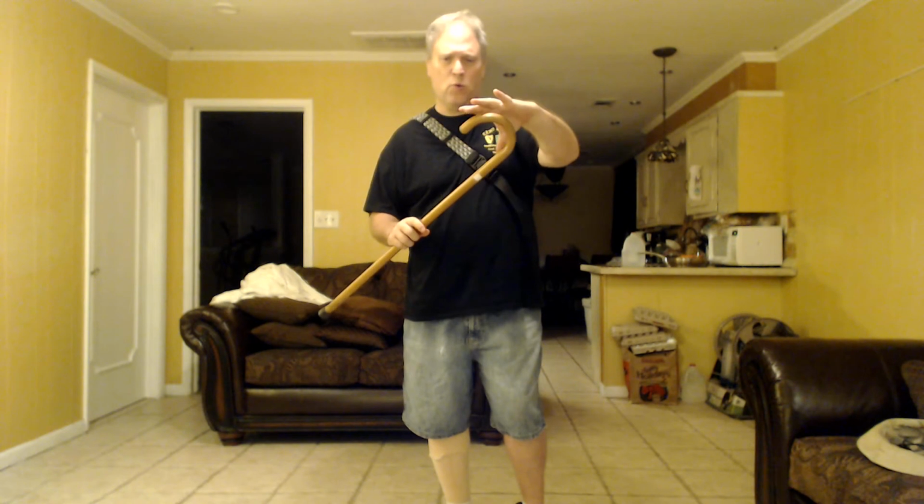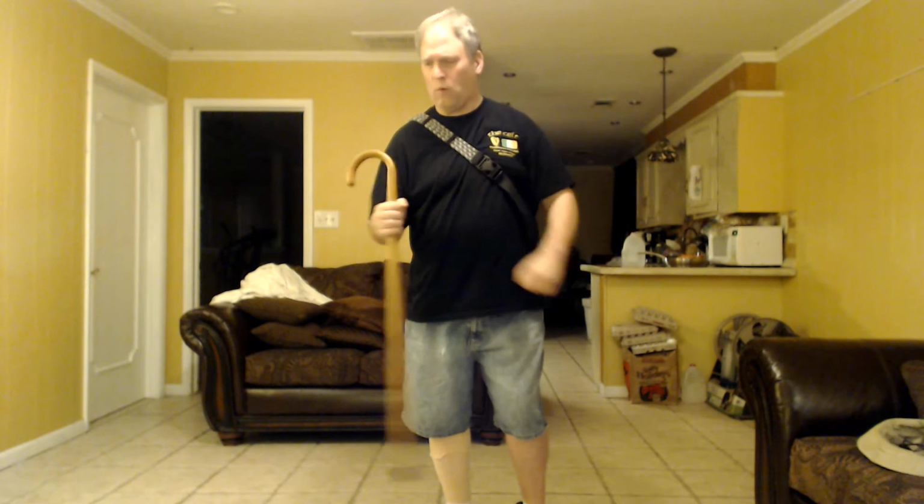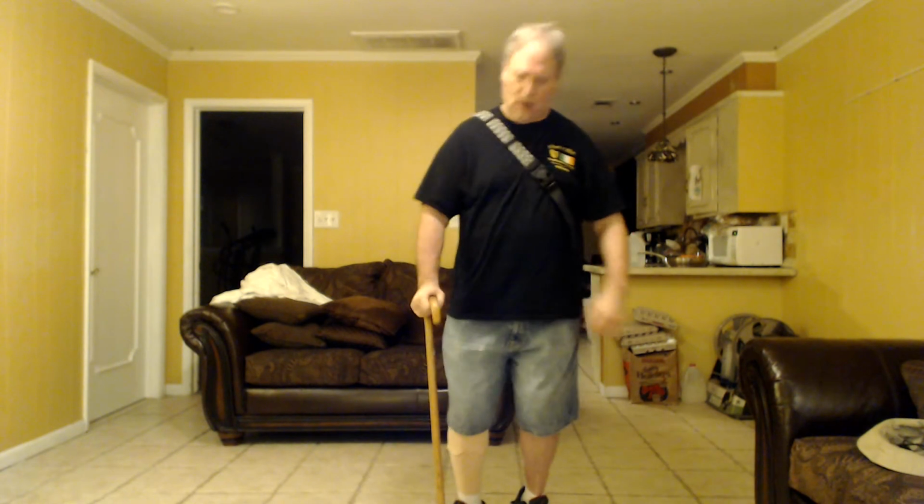I like the crooked canes mainly for the hook, and I like a wide crook. This one's almost a little too thin. I like it a little bit wider, but this one will do. As long as I can hook an arm with it or a neck, or a leg, that's really what I want to use it for. I just want to make sure I'm able to get in there, because if this is too small, you're not going to be able to get it around an arm or leg or anything like that.